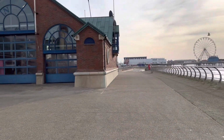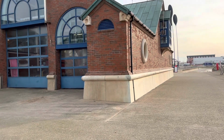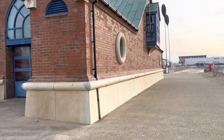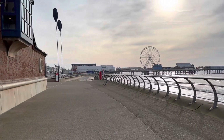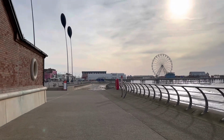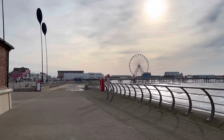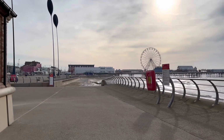Our NLI shop is a wonderful shop and well worth visiting. Judging by the darkness, I'm not sure whether it's open or closed. Definitely worth popping in. Brilliant range of gifts and souvenirs and things. So you need to put that one on your list of things to do.